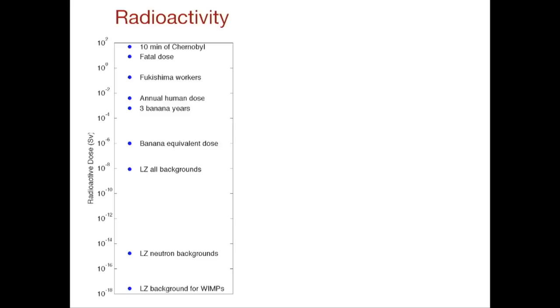So this is a relative rate of radioactivity in sieverts, which is an interesting unit. It's a joule per kilogram. I mean, that's the unit on a microwave oven, right? That's like a lot of energy. Okay, so let me see. An annual human dose is here. That's just what you get from your environment.